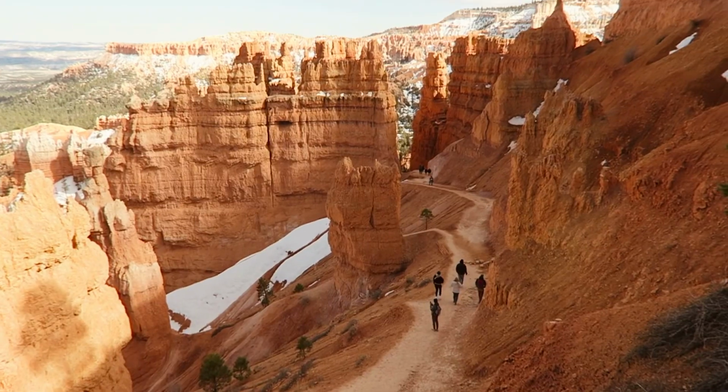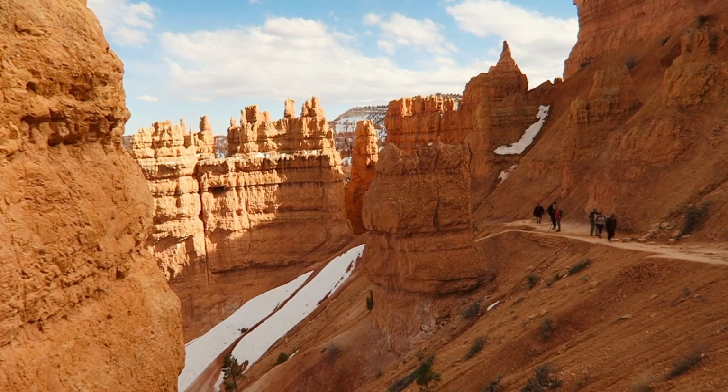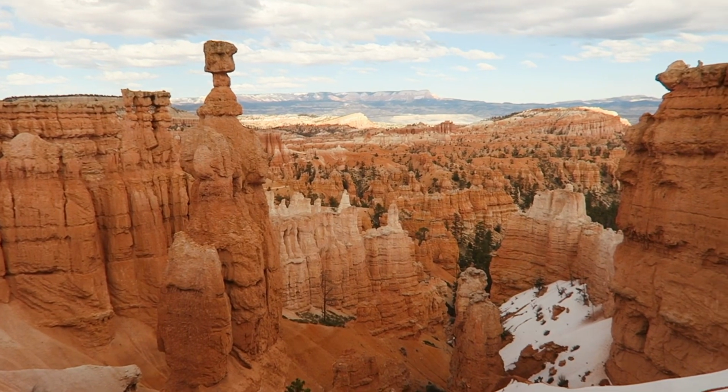We took the Navajo Loop Trail, and as I was going down, I knew it was going to be hard getting back up. I could see so many people huffing and puffing on their way back up, and that was about to be me in a little bit.